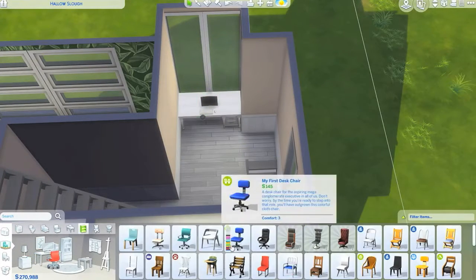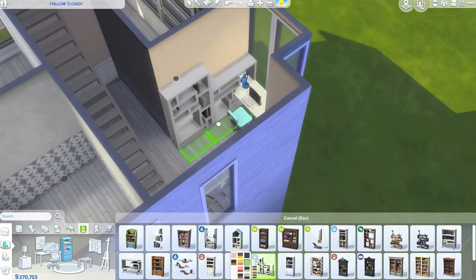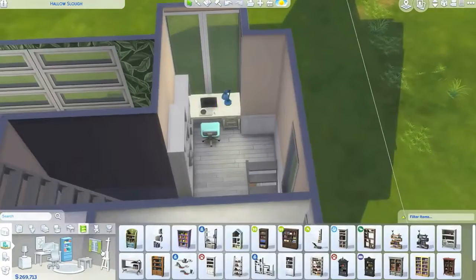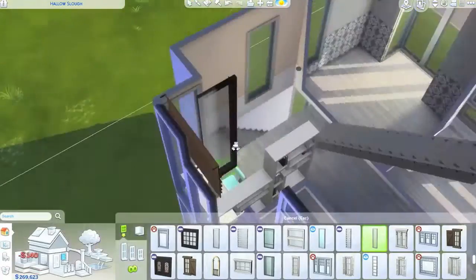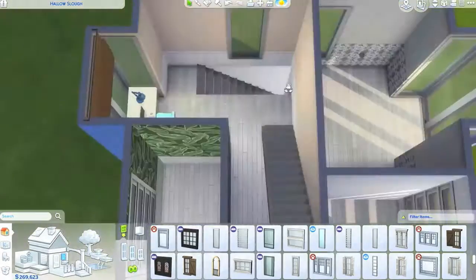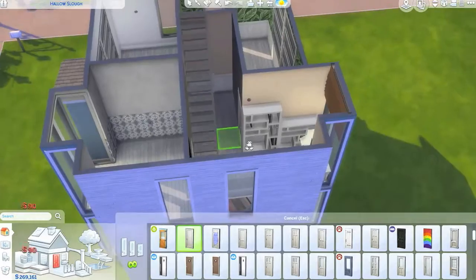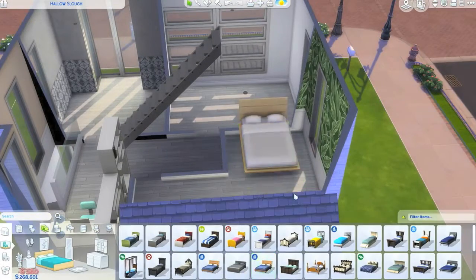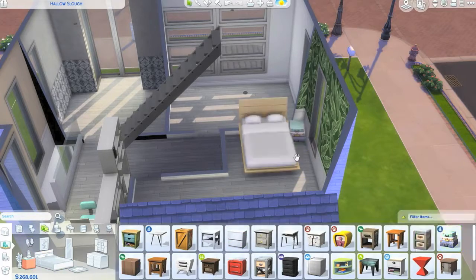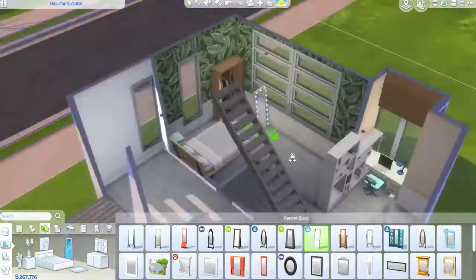And then on the landing we have the same nook, so I thought it'd be a nice space to put in an office area. So I put the big bookshelf from City Living kind of over the table as though it's built in, and then I thought that was quite a nice space saving feature. And then we've got the first bedroom, which is kind of a teen-ish bedroom or a young adult kind of room.